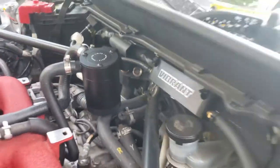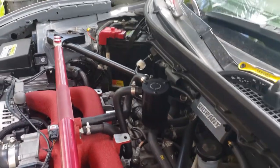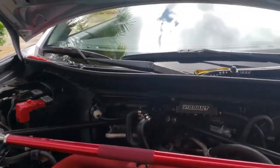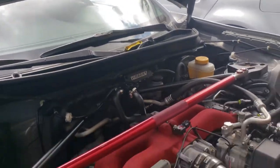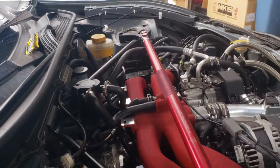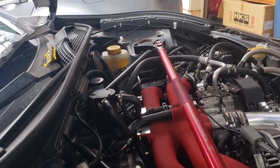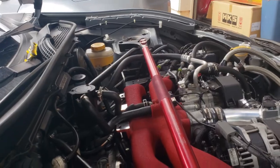It's in there. Super simple. It's in there like swimwear. But yeah, no complications at all. 20 minutes tops. Just watch Mishimoto's YouTube channel where they have the installation video. And honestly, that's all I followed.